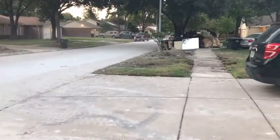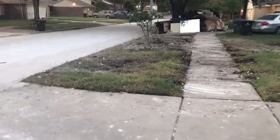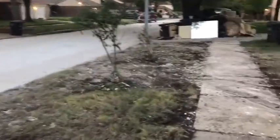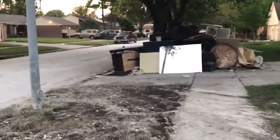So this is our trash pile. They picked it up today. You can see how it rips up all the sod everywhere and just how disgusting and yucky the grass is too. It's pretty rank. The smell is much better with the pile gone though, I can tell you that much.